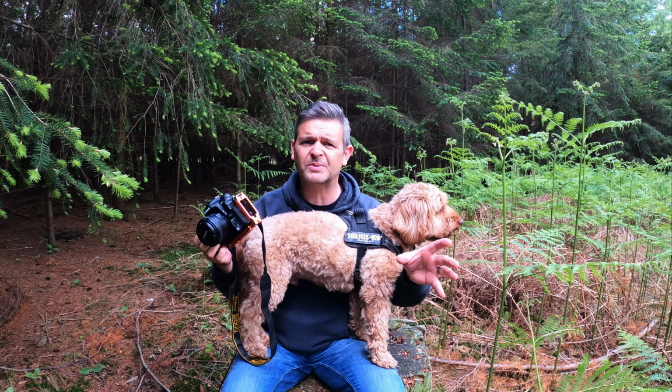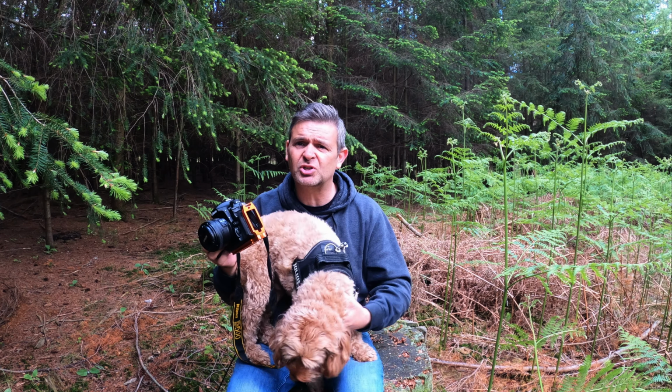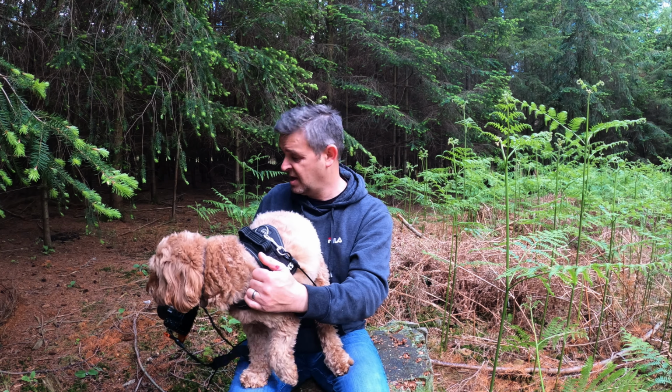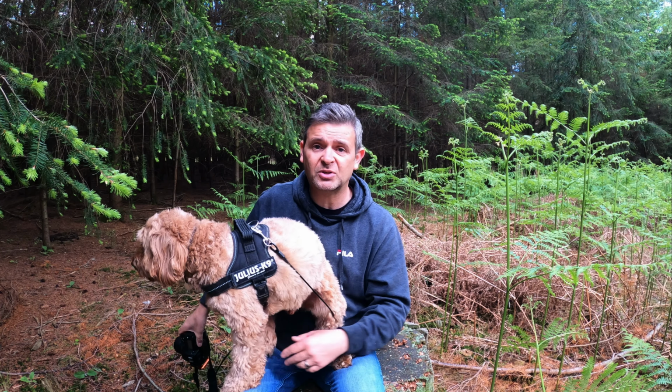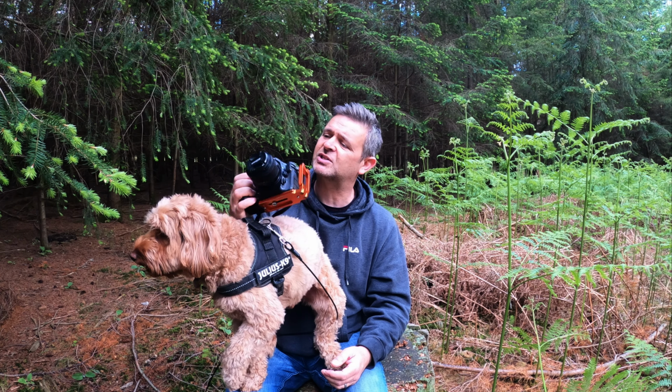Whether I'm going to be doing some tight macro shots, some intimate woodland shots, even possibly panoramas later on in the evening, I've come out to the woodland now and I'm going to see if I can get some good shots with just this lens.